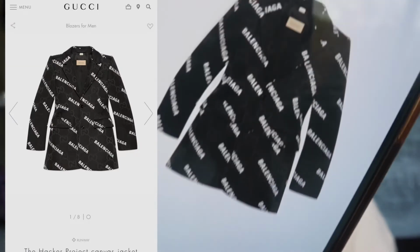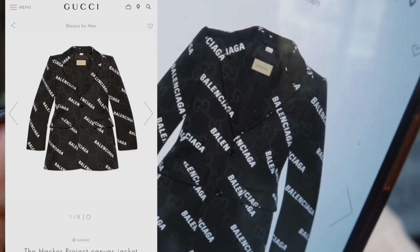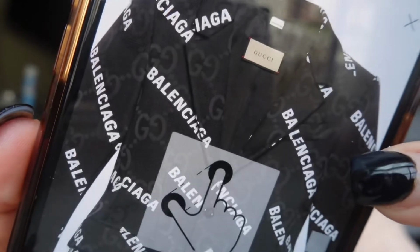It was one more thing on their website that I liked. It was a blazer. Let me get to it. This one right here is so cute. So it's black. It has Balenciaga all over it almost. And then, I don't know if you could tell, but it has like the double G's all over it. I kind of like it, you know? I like it in the black better. But they do also have it in the staple brown color for Gucci.